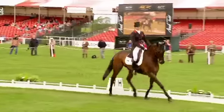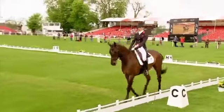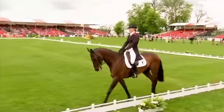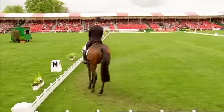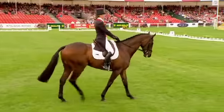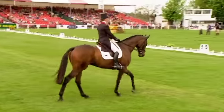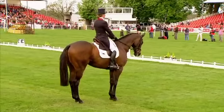What's nice to watch here is the suppleness both ways. Equal bending, isn't it? There's a nice transition. A settled walk. Coming forward to the halt.